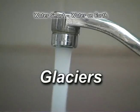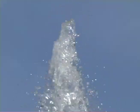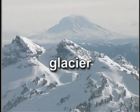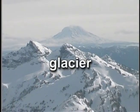We think of water as the liquid we drink. It moves and changes shape. But when water freezes, it changes phase and becomes ice. When ice does not melt for hundreds of years, it's called a glacier. Glaciers are ice from years and years of snowfall.